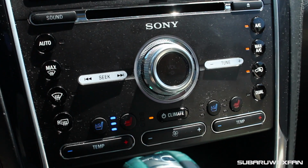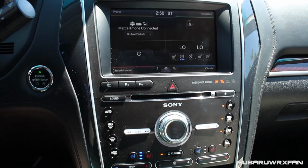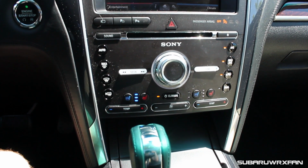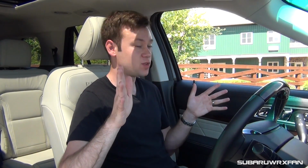It would be nice to have a tune knob as well. You just have a little rocker switch instead, but still nice nonetheless. And I do love how this volume knob is nicely finished off with this knurled metal finish. It's really cool.